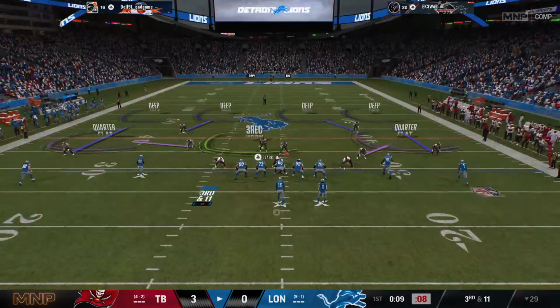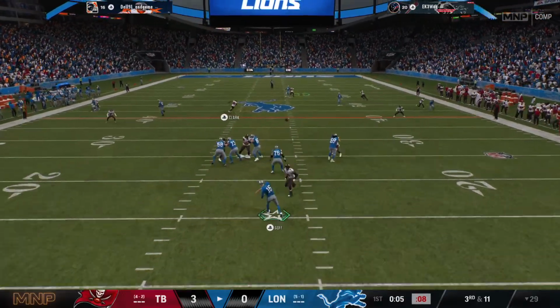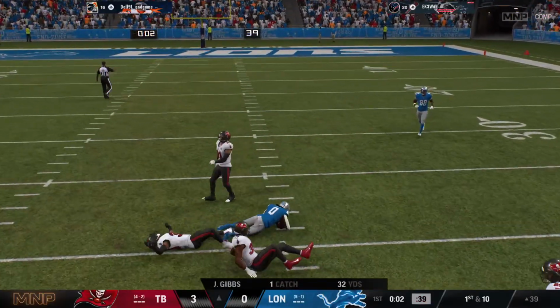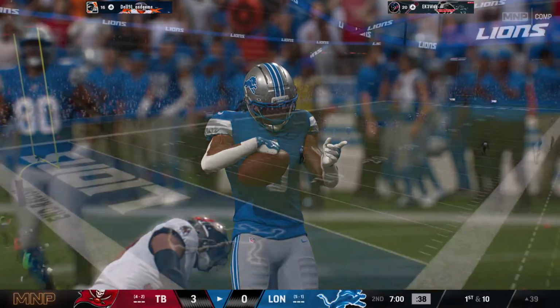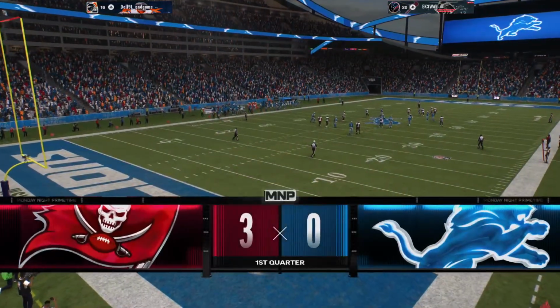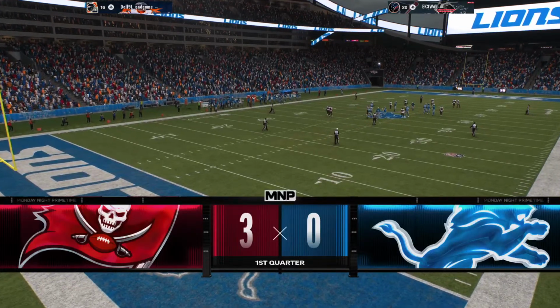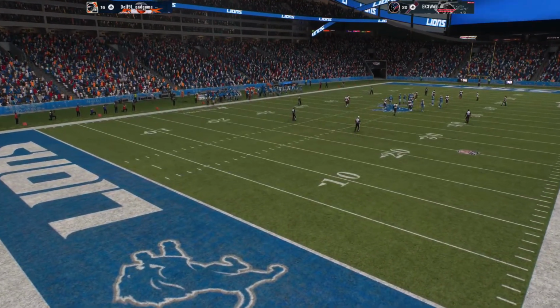Goff on third. He's going to try another deep one here. They connect on the deep shot. We're at the end of one in a defensive showdown that has lived up to its billing thus far. Just 3-0 is our score. More coming up after this quick break.